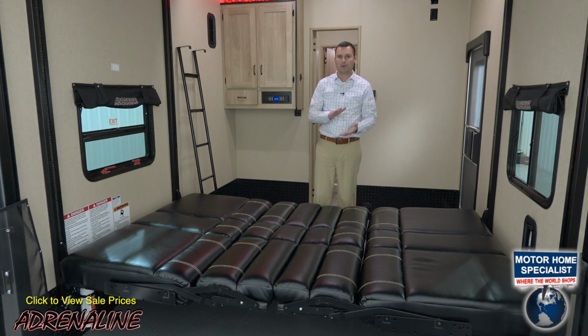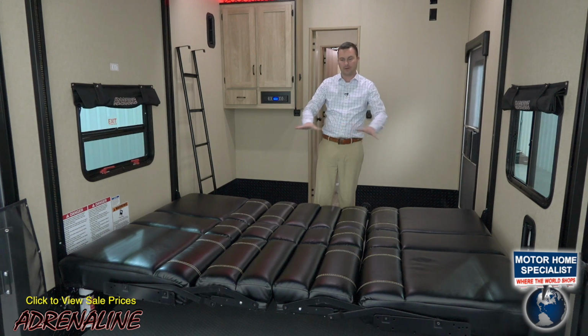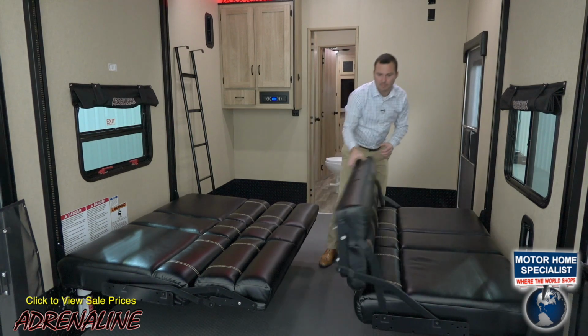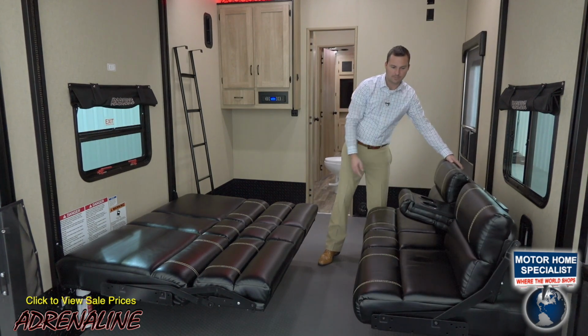Some people might want to put a memory foam topper or something on there to smooth out the lines, but it is actually pretty comfortable as it sits. We'll put it back into the seating position while we talk about the rest of the garage.